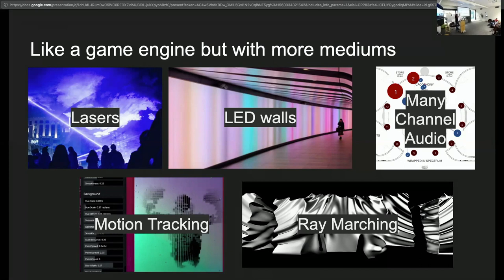You have all these different mediums. I'm trying to think of some others. I mean, the people I work with really love lasers, so they've already got a laser back end on there before we even got video, which is good.